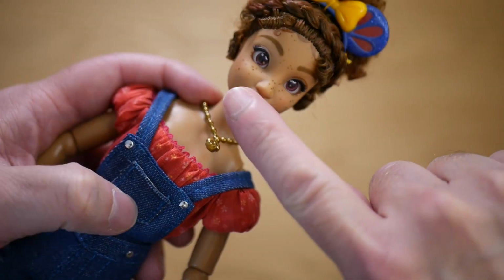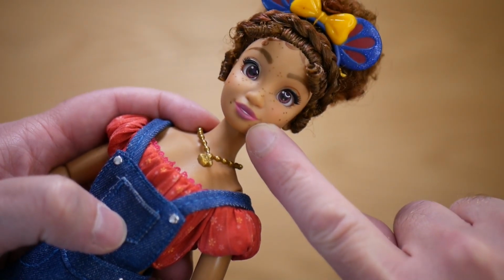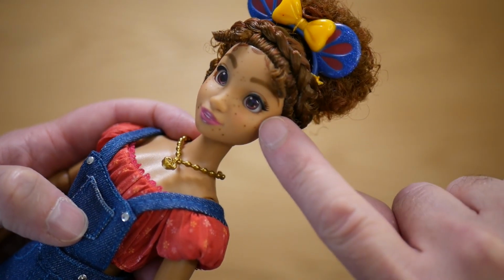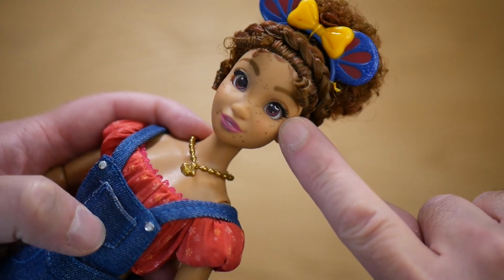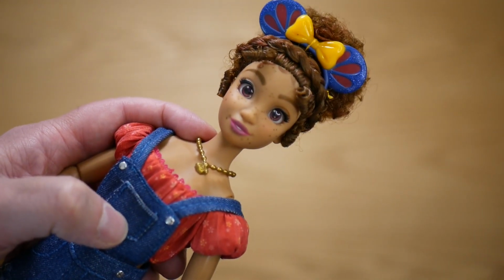She's got a bit of blushing on her cheeks there. She's also got pink lipstick on by the looks of it. Eye makeup wise, she's got a bit of eyeliner on the top by the looks of it, but I can't really see, there's not a huge amount.